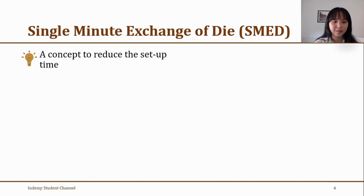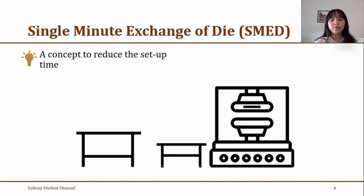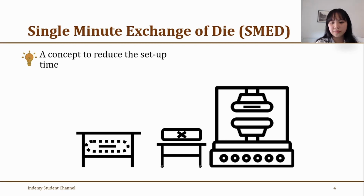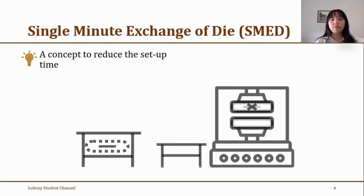For example, in here we have a machine which has a minus type for the die, and then we want to change it into a cross die. In the old way, without implementing SMED, we will just take off this minus die and then move it to the storage. After that, we will take the cross die and then plug it in to the machine. But after we implement SMED, it will be much faster.